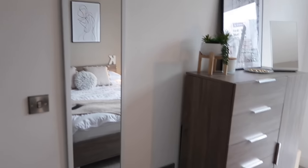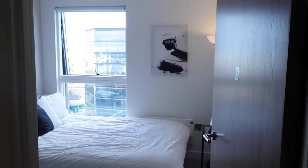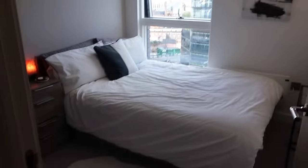But we do actually have a big mirror in the living room as well, which you guys will see. Yeah, that is pretty much my room. And then next to my room is room number two, which is Sophie's room, which is just here, as you can see. Very cute. Love that print, Sophie.